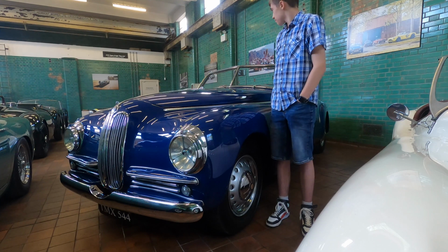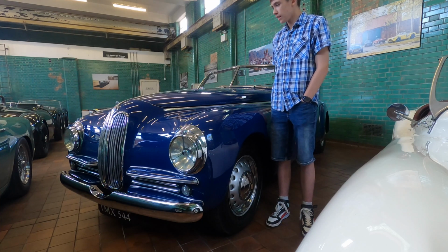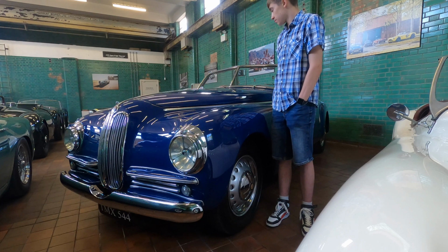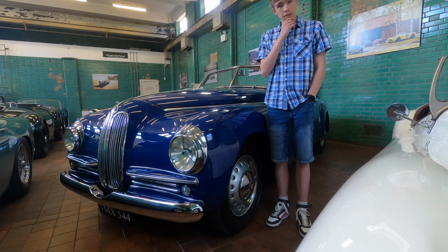And the legend that is Pininfarina has clearly done an amazing job styling this car, because it looks great, especially for a 1948 car. It looks absolutely spectacular. So yeah, really like this as well. I love the colour, look at that, that's a really nice blue. So yeah, let's move on.